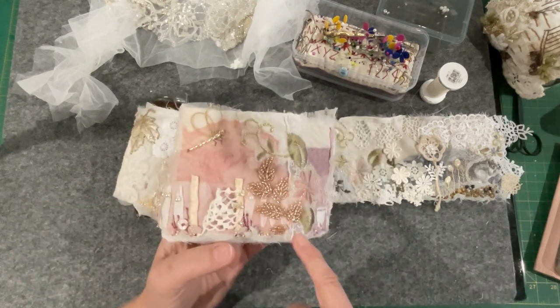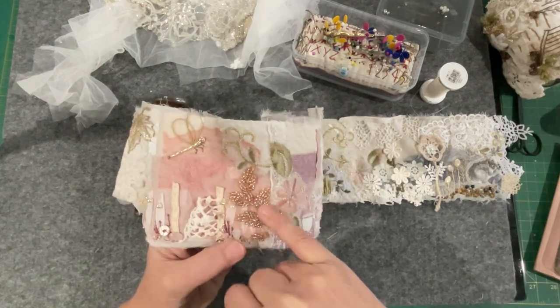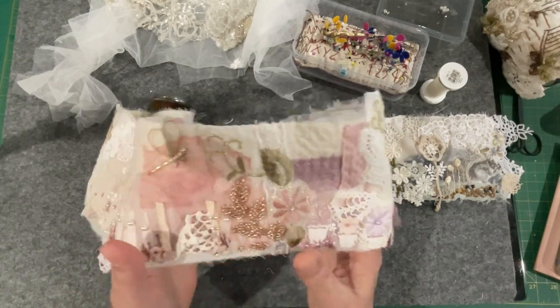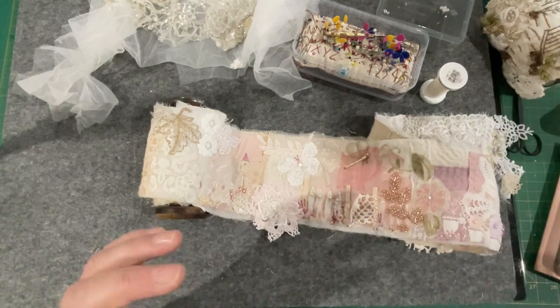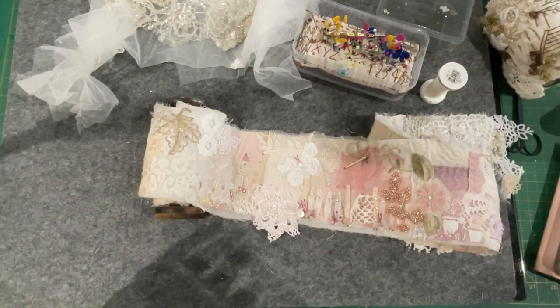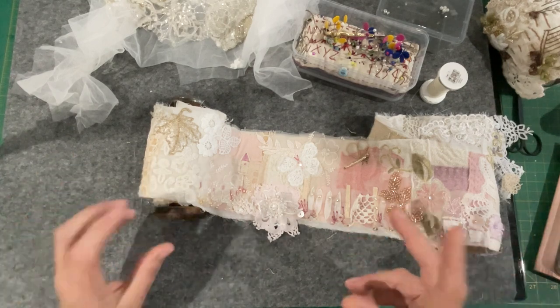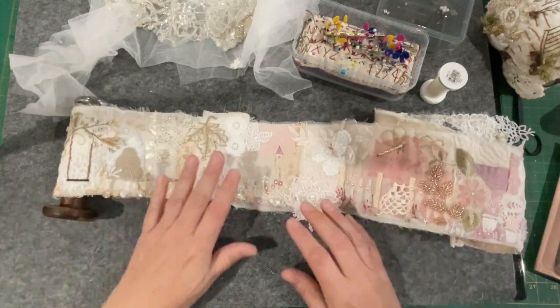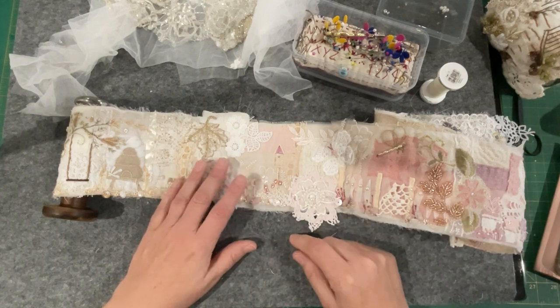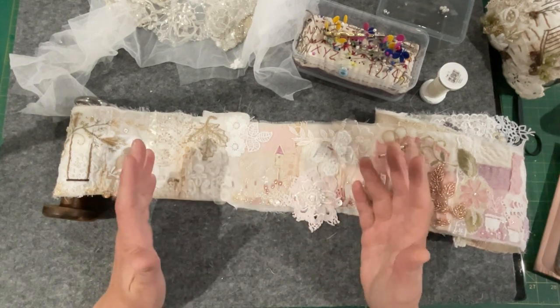Now, this one has had a little bit of that treatment already. I'm a bit of a fan of all of those little beaded embellishments and taking them out of bigger pieces to use. Now, this week's prompt, well, it was actually last week by the time you're seeing this video, for me, it's only Thursday.